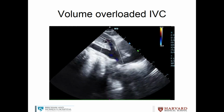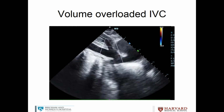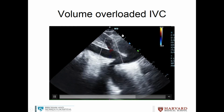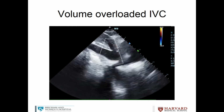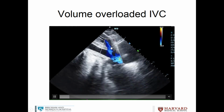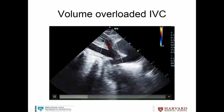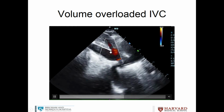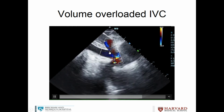Now here is a clip demonstrating volume overload with inferior vena cava. This is just color Doppler demonstrating that this is a venous structure, and also it's looking for hepatic vein flow reversal that can be seen in volume overload. Now again, I'm going to play this clip, and just look, this is hepatic vein here, and this is the IVC diameter. It's big, and it is not collapsing or changing its diameter significantly with respiration.